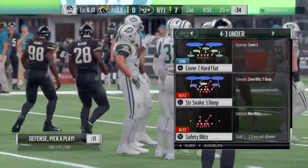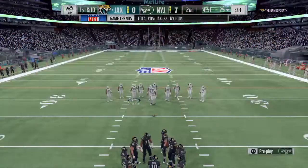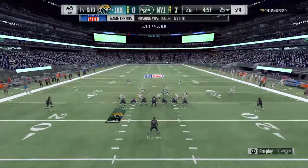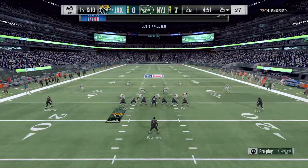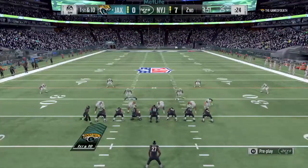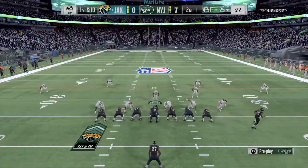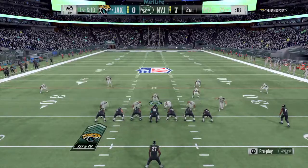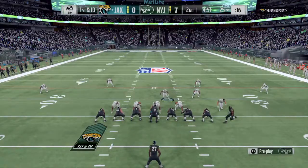How do they break that goose egg? They've got to find a way to get the ball in the hands of their playmakers, get them some space, and try and make a first down and get some momentum going. It's been a struggle for them throughout the game, and that 3 and out on the last possession told you just how stalled they are on offense. So who will step up here? We'll see.